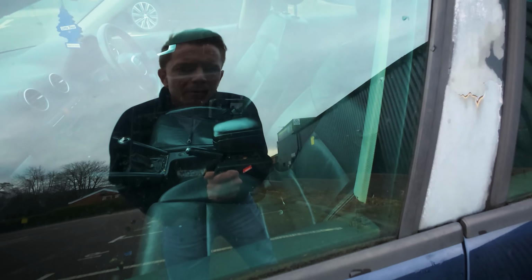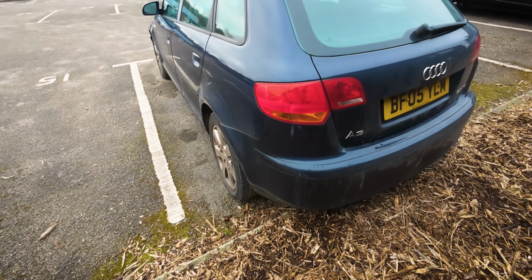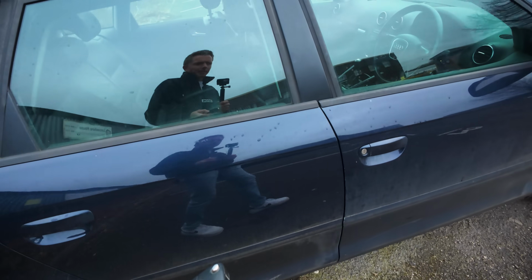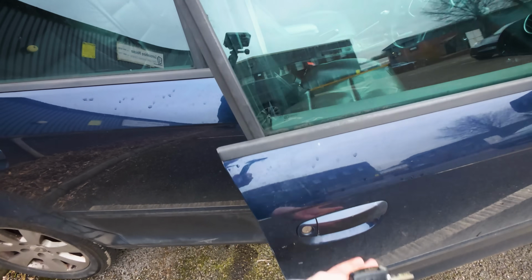We've got leather though, a leather interior. And what do you want for 200 quid? It's not bad, is it really? It's not bad. And this 2-litre TDI was quite a good old engine. Remote locking works. That's good.